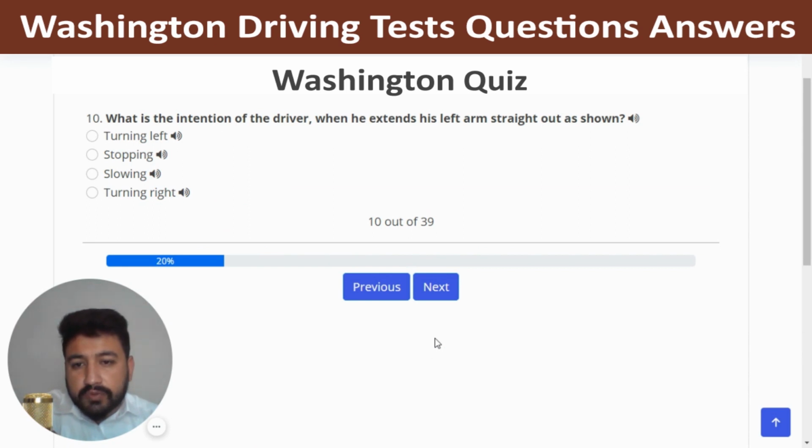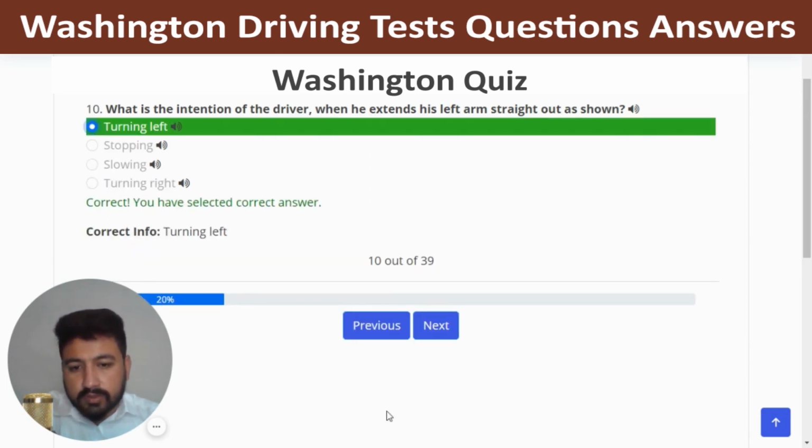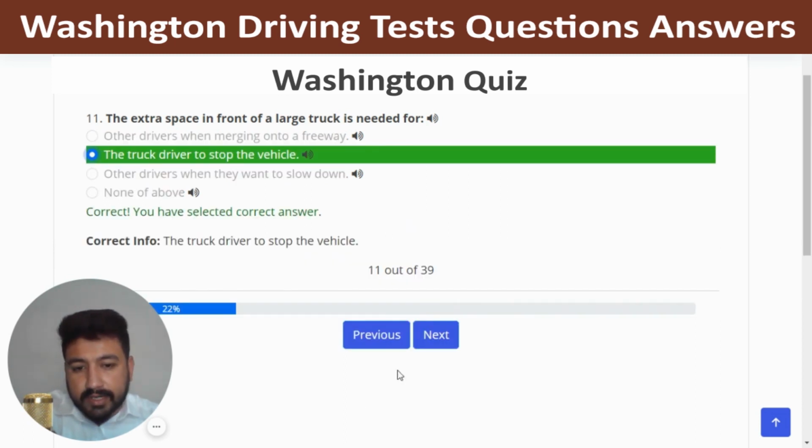What is the intention of the driver when he extends his left arm straight out as shown? So the first one is the right one, which is turning left. So I'm going to click on the first option, correct, and next. The extra space in front of a large truck is needed for. So the right answer of 11th question is the truck driver to stop the vehicle. So I'm going to click on the second option, correct, and next.